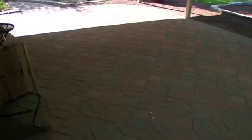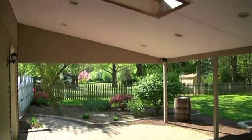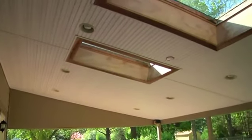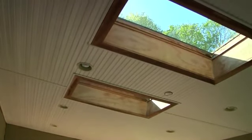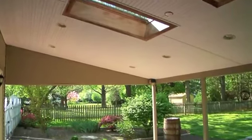The backyard offers a wonderful space for outdoor living. The covered paver patio boasts accent lighting and two skylights so sunlight can filter through. The large fenced yard includes a shed and creates a nice view when relaxing and plenty of space for entertaining.